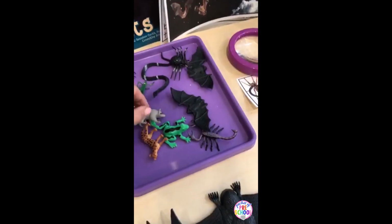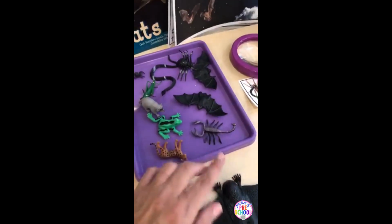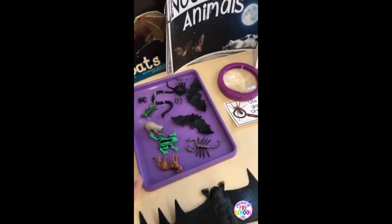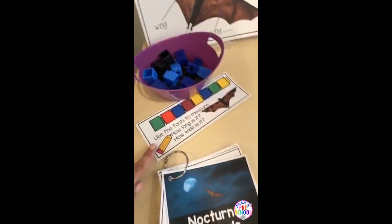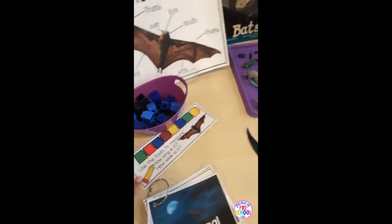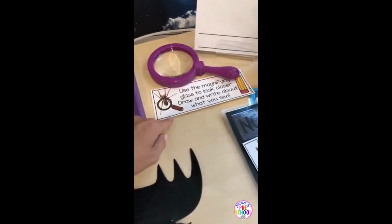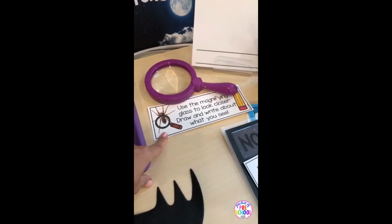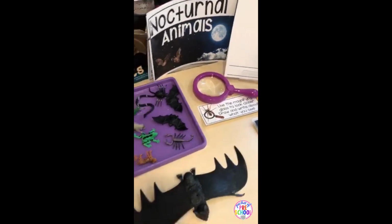I just grabbed some of my little nocturnal animals, like a scorpion, bats, and snakes, so they can measure them, because I have a little science cue card that says use the tools to measure how long it is and how wide it is. I also have a visual cue that helps them remember to use the magnifying glass to look and write about the animals they see.